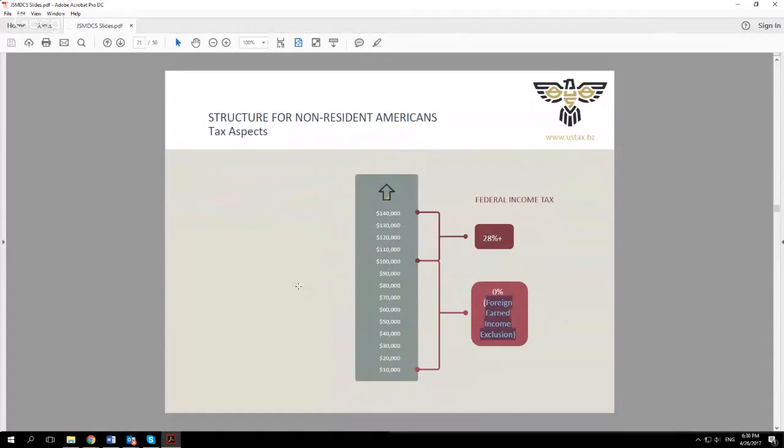Okay, if you're an American and you live outside the U.S., I'm going to assume that you've heard of the foreign earned income exclusion. Basically, how it works is if you pass certain tests, meaning generally that you stay outside the U.S. for 11 months per year, then you qualify for the foreign earned income exclusion. Most people think it is simply $100,000 tax-free, but that's not quite how it works exactly. It's actually quite a bit different than that.